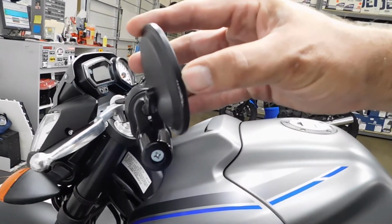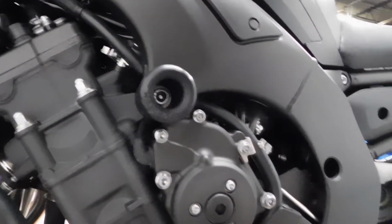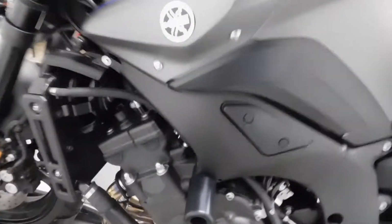You can see just a little scrape patch here on the edge of the mirror and on the frame, some dimples here on the frame slider. So that just goes to show you what a smart investment those frame sliders are.